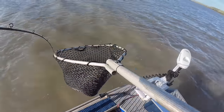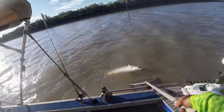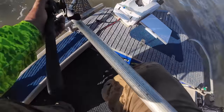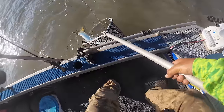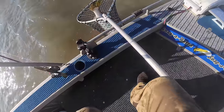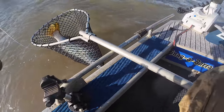He's bloody giving a fight. Come on, mate. As soon as we get you in, you're bleeding. We'll let you go. Yes! Woo-hoo-hoo! You little ripper! Woohoo! Okay, I'm just gonna leave him in there for a sec. I might even try and get those hooks out in the water because he's got a lot of blood coming out. Oh, poor little bugger.